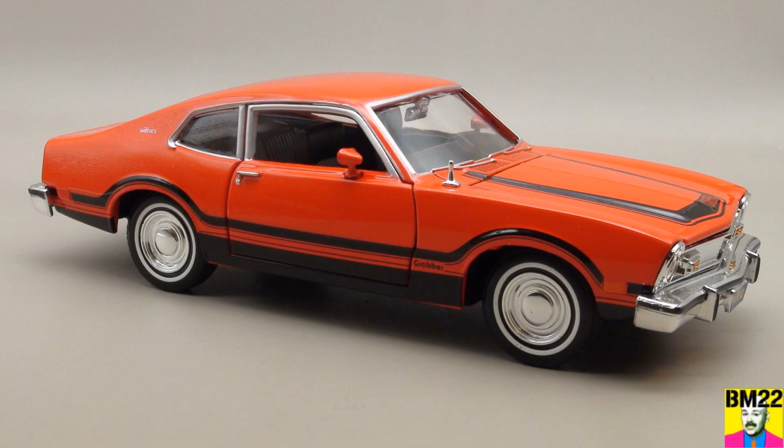Yeah. All right, so this is a very cool car. It's a very cool product line. I've always been a fan of the Mavericks. And I have several of the Mavericks from this Motormax Forgotten Classic Series product line.